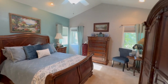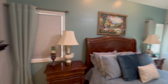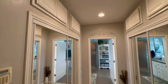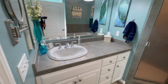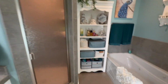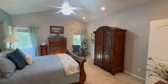All right, welcome into the primary bedroom where you've got, once again, vaulted ceilings. You've got tons of windows all around this room to bring in a lot more light. You got double closets left and right, even more storage up on top, which is fantastic. And then check out the primary ensuite with the beautiful cabinetry here. Nice big walk-in shower with a jetted tub. So again, lots of brightness, tons of storage in the home. Ready for the new owner.